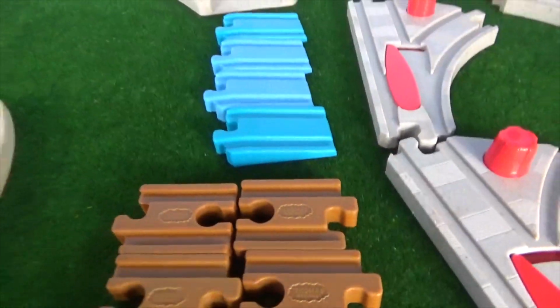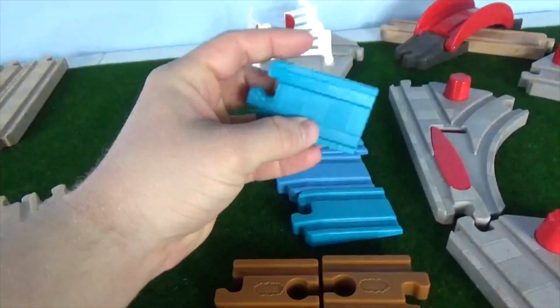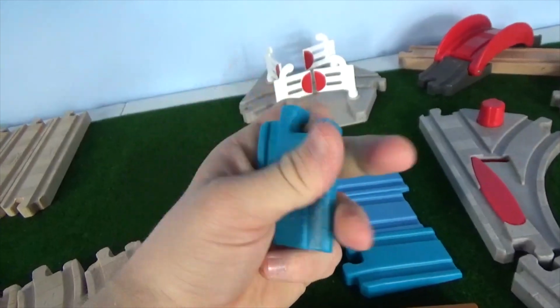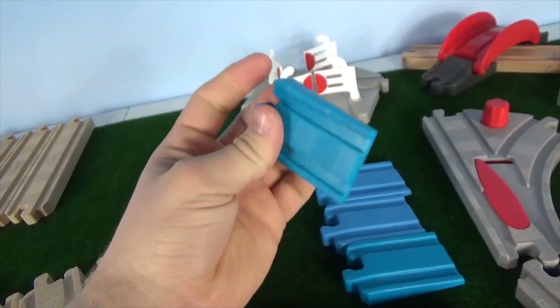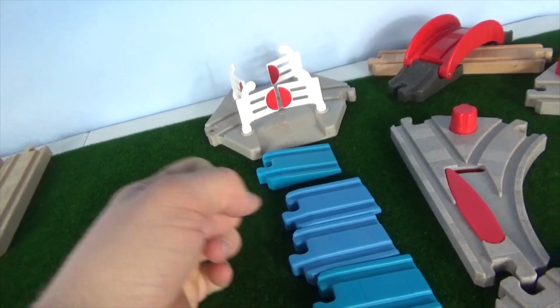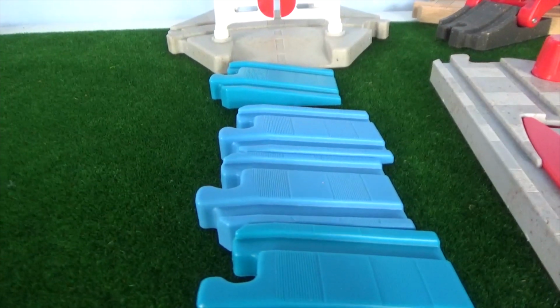And then the oddest ones are these here. You've got these, which I guess are supposed to be the buffers, but little ramps, and I just don't know. These are just so weird. I haven't really used them at all in my filming. Well, actually no, I did use one in episode 8, but you can't really see it that much.